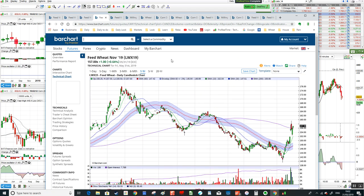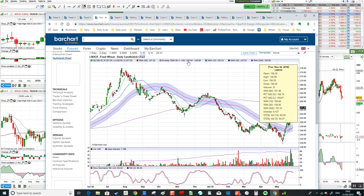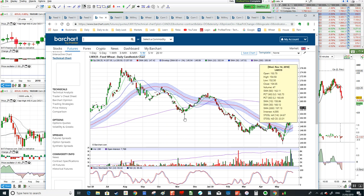If we pop down into the all important daily, you can see here that we cleared the 60-day moving average down here, which stands right down at 145.95. We broke out the swing high here at 150. We've got the 200 SMA. We've just touched that at the beginning of the week. We broke up. We didn't quite make 160, got 159.50. We then came back down and we tested this swing low here back from November at 152.50.